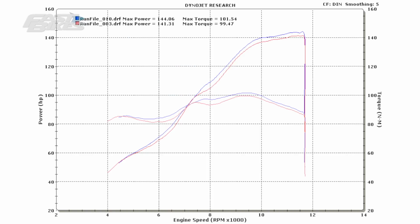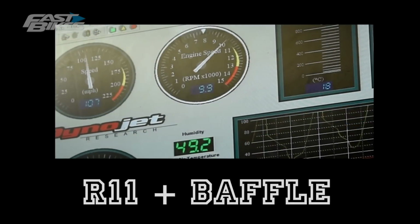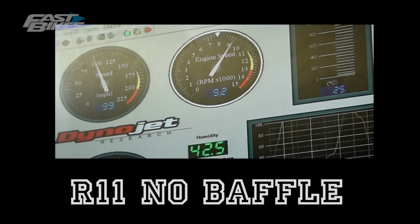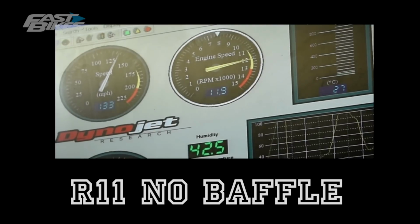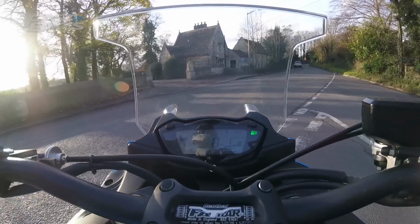Okay, a quick noise comparison now. Well, if you can hear the difference, maybe you should give GCHQ a ring and offer your services.